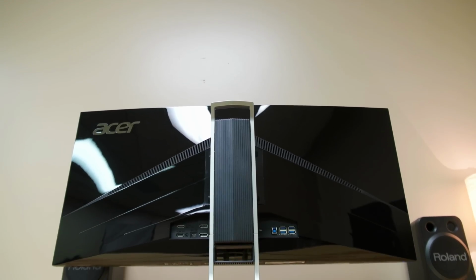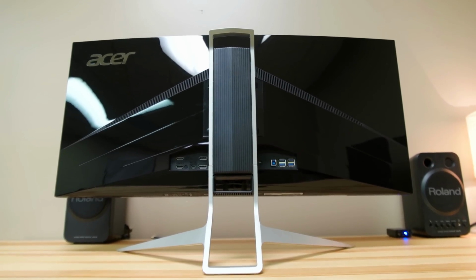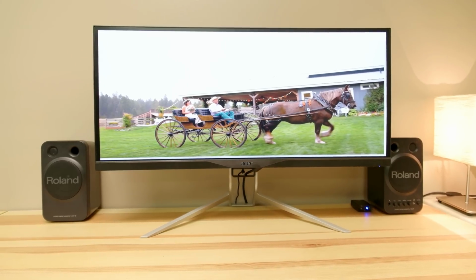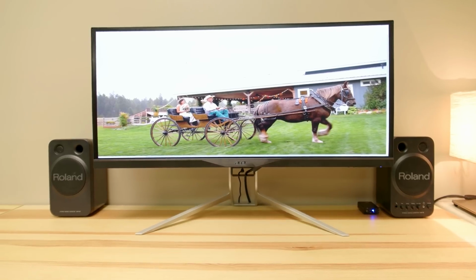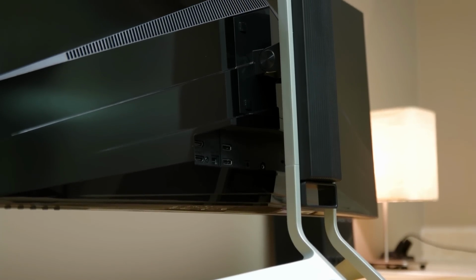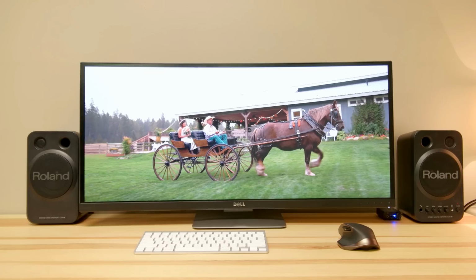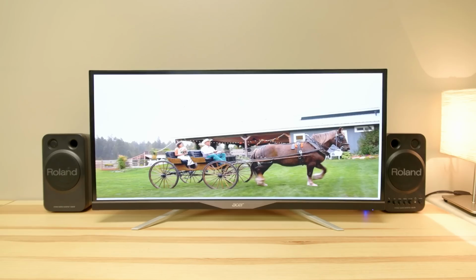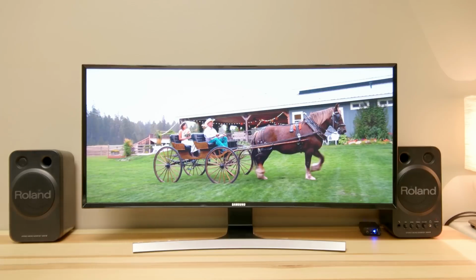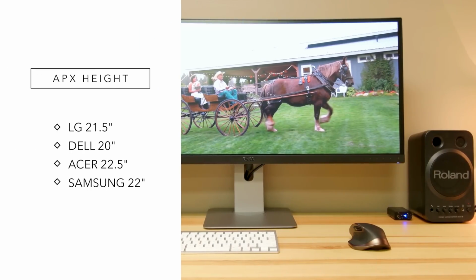Starting off with build quality, all four monitors are built well, with the Acer taking the lead. It has the most fancy design, which is made to appeal to gamers. The stand is solid aluminum and the monitor feels the most solid. All of the monitors come with height adjustment, but only the Dell can swivel. The Dell and Acer can get much lower to the desk compared to the LG and Samsung, but the Dell doesn't get as tall compared to the other three. Even though it's shorter, I still found it tall enough.